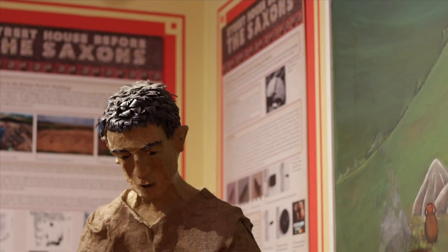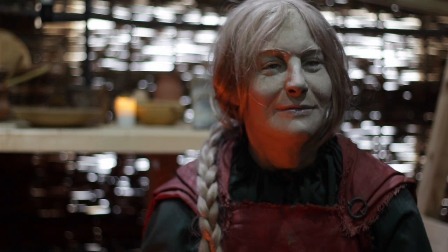We're here at Kirkleather Museum in an exhibition called Street House Before the Saxons. This part of the museum display doesn't directly relate to the Anglo-Saxon princess. It's about the background story, if you like. It's about the bit that's telling us why the Anglo-Saxon cemetery was sited at Street House.